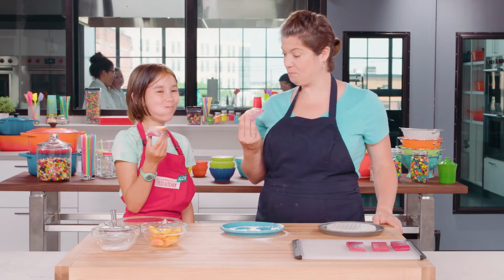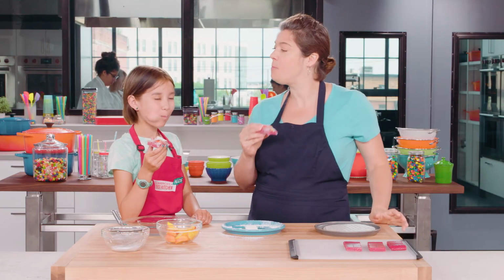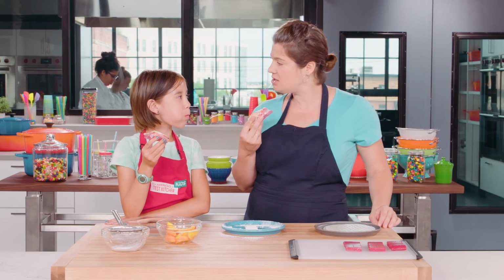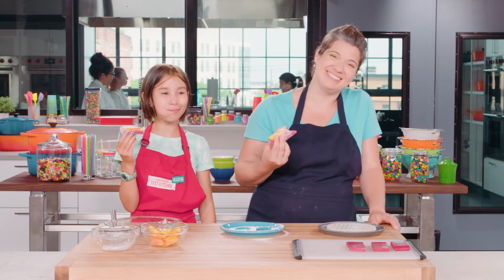Yum. I love all the fruit in there. I like your powdered sugar lipstick. I don't think I've ever tasted anything quite like this. It's the best tacorito I've ever had, and it's the only tacorito I've ever had.